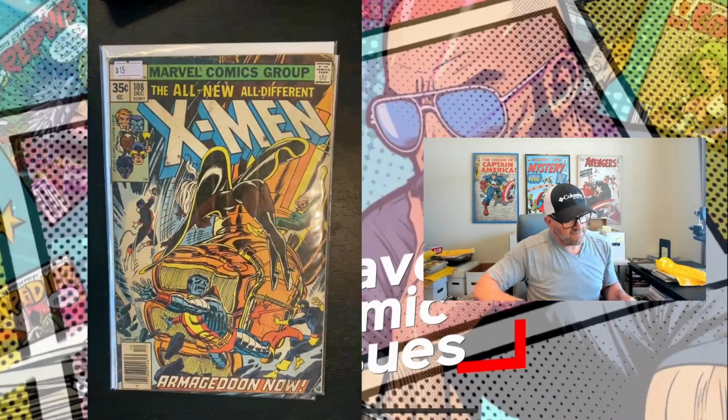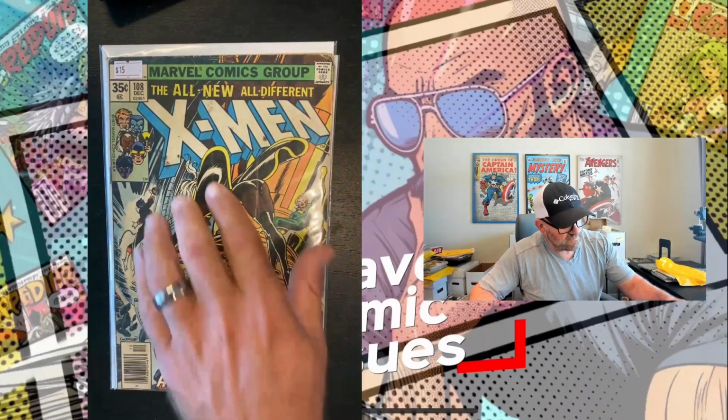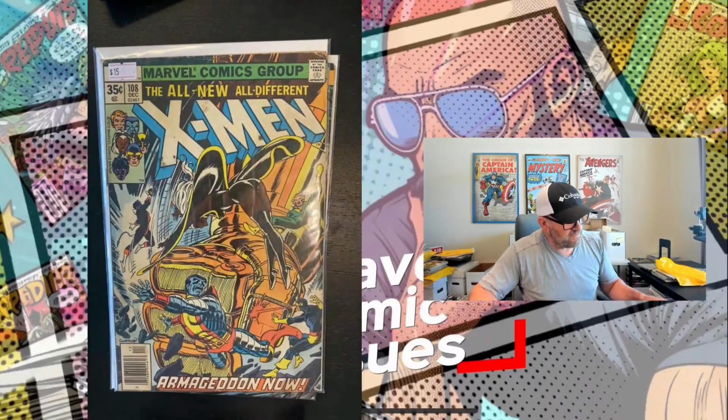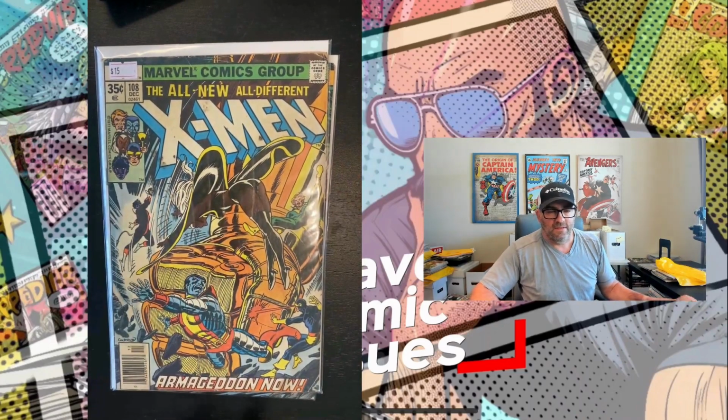And then I got X-Men issue number 108. It does have some rippling up here, a little bit of staining going on, but a $15 price tag on that. And yep, I have it in my collection now, so very happy with that one.